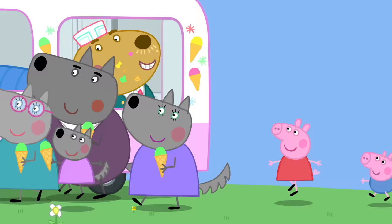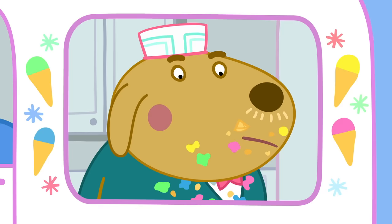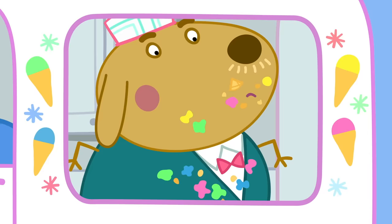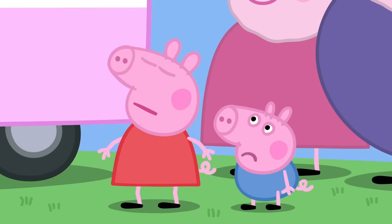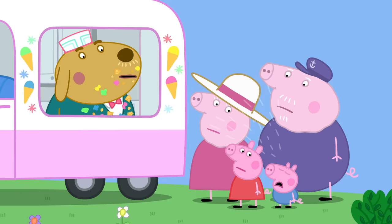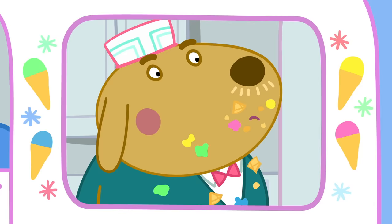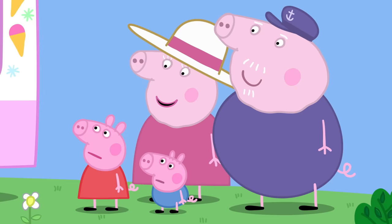Can I have a strawberry ice cream, please? Ah, I seem to have run out of strawberry ice cream. Then can I have a vanilla ice cream, please? Oh, there's no vanilla left either. Actually, I've got no ice cream left at all. No ice cream? Maybe I tried too many myself. Yes, maybe you did. Mr. Labrador loves ice cream.